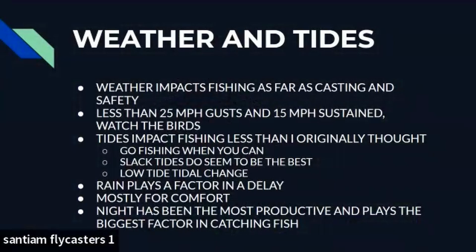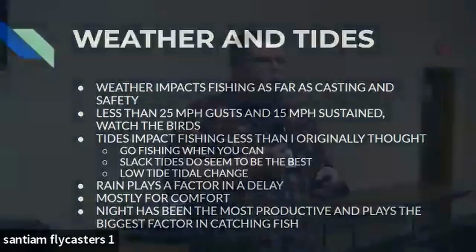One of the things we do, and I think it's because of being a fly fisherman, we want tons of information, right? We want to know exactly the right place, right time, right thing to do. And so if it's not perfect, we don't go. I bet everyone in here would raise their hand if I asked you, have you ever canceled a trip because of conditions? Everyone's raised their hand, including myself. But the tides really don't affect it.